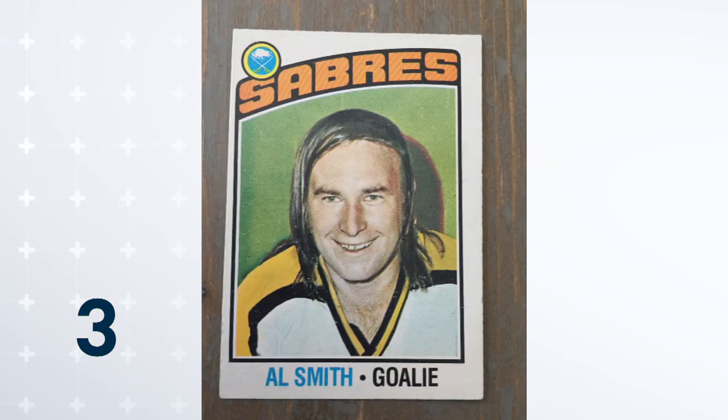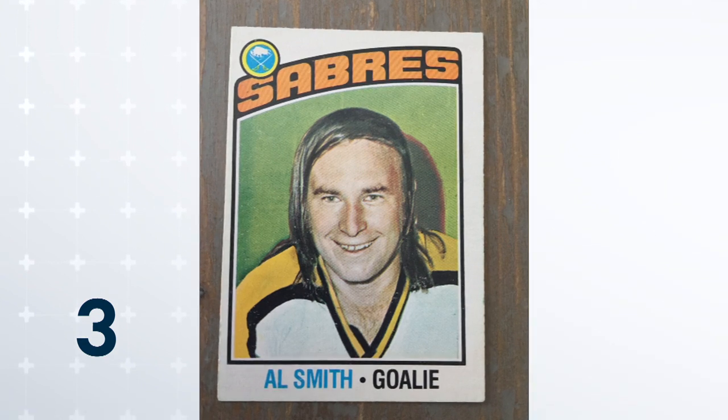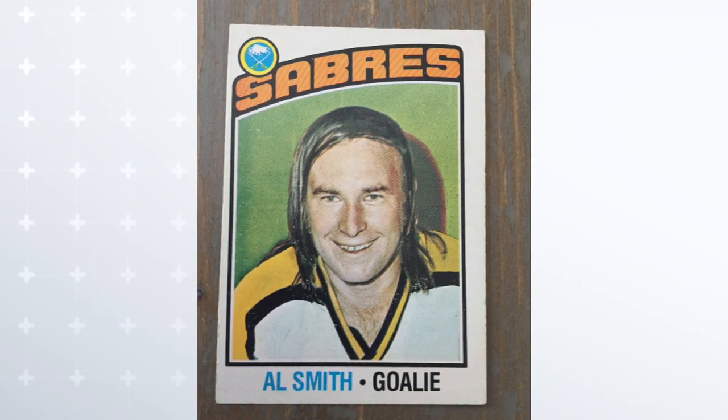We're at number 3. Now, this is a guy who started his professional career in the 60s with the Toronto Maple Leafs, got into a few games. His career took him all the way to the 80s when he wrapped up with the Colorado Rockies. So his hair probably went through many changes over time, much like our hair is going through changes right now. Again, you got to embrace it. I'm thinking this may be a bit of a comb over on Al Smith, 76, 77 O-Pee-Chee.